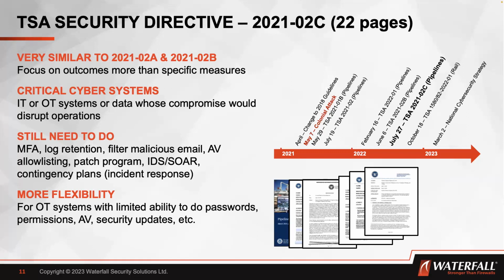It said this is the same as 2021-02A, which they renamed. It used to be 2021-02, now it's 02A because there are additional versions of it. And it's the same as that, only it's been expressed really as goals, and you've got a recognition that some of this stuff is really hard to do on industrial networks. And you've got the option of describing compensating measures and taking measures to achieve the goal, which is keep operations running, even if you can't meet the letter of each one of these very challenging regulations.